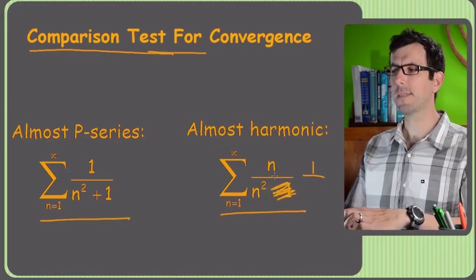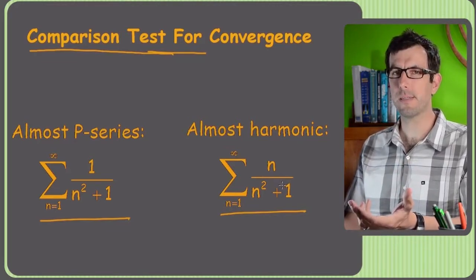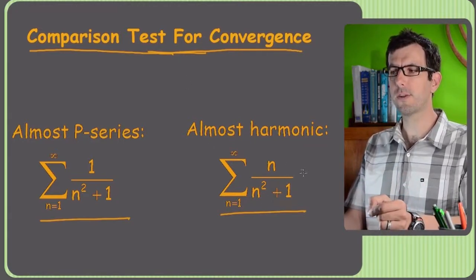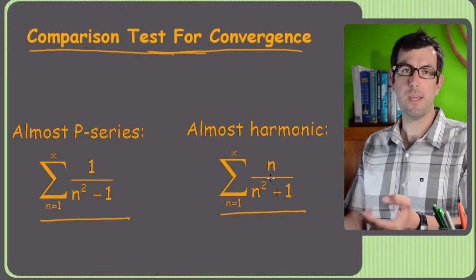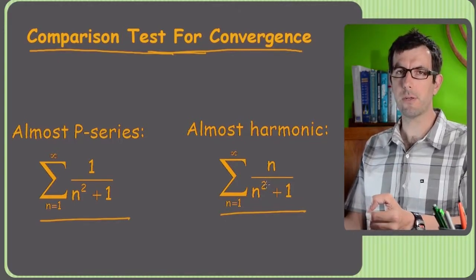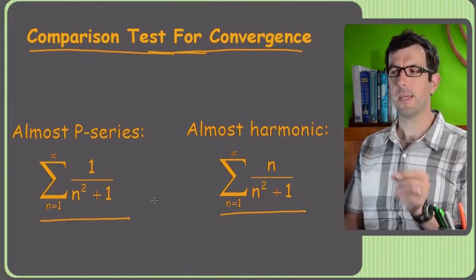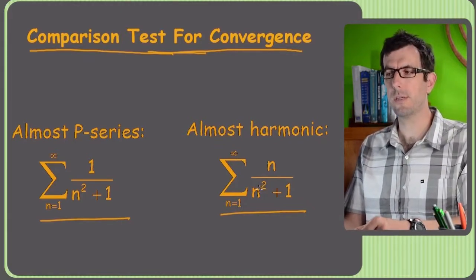But technically, because it's not 1 over n, because it's n over n squared plus 1, it's not the harmonic series. But again, the comparison test is going to allow us to sort of say, you know what? Because each one of these terms is bigger than the corresponding term in the harmonic series, this will also diverge. So that's what it allows us to do. All the comparison test is, if you can come up with a series that's pretty close to the one you're looking at, it's going to tell you whether that series also converges or also diverges, like the one you're comparing it to.